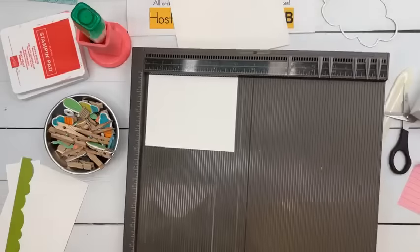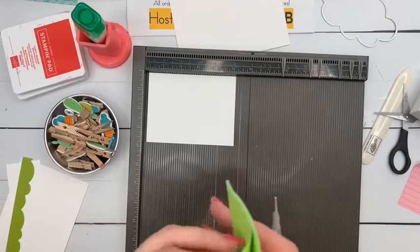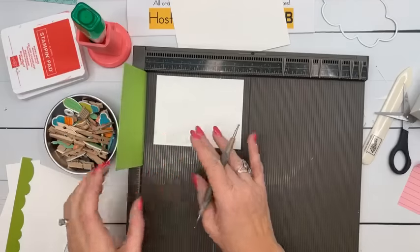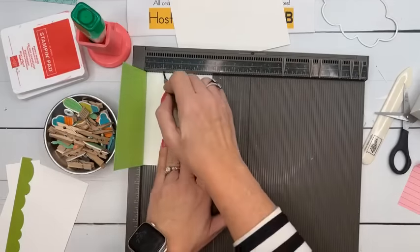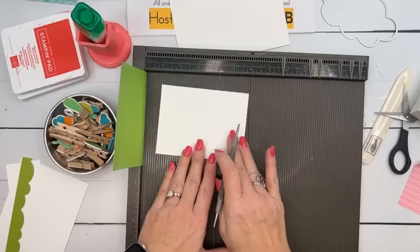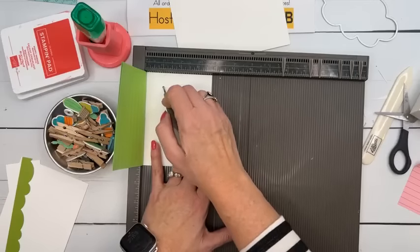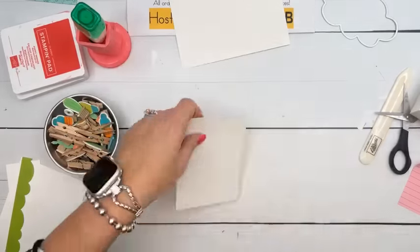Where did my shim go? Come on. Come on, man. So now, what did I need that white for? Probably to cut out the clouds. So I'm going to need to get another piece of white. Okay, real quick. One. I set the measurements right. I just didn't look at the paper when I was doing it. There we go. That looks better.